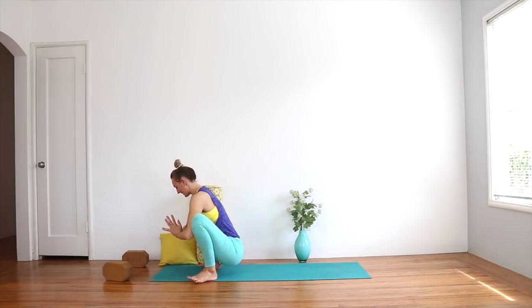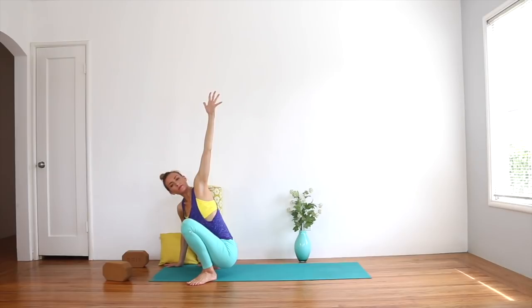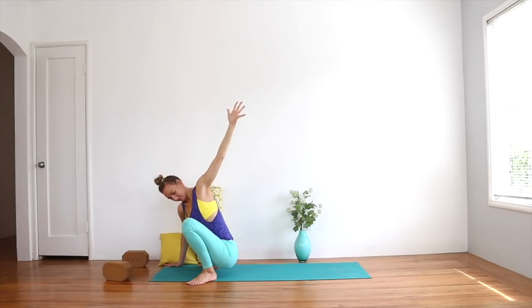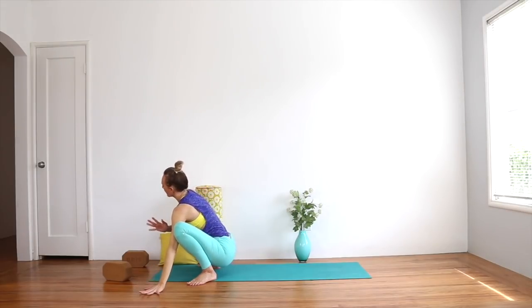And take the right hand down by your right foot. Reach the left arm up. Nice little gentle twist. And return the hands to prayer. Other side, left hand down, right arm up.